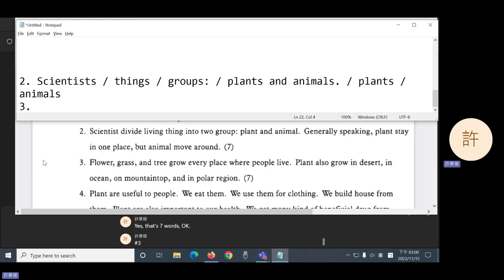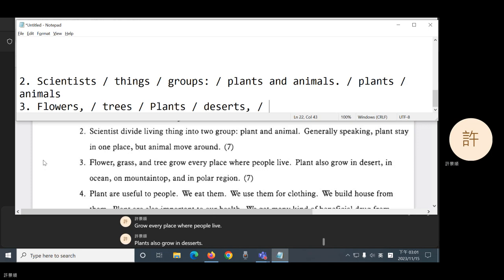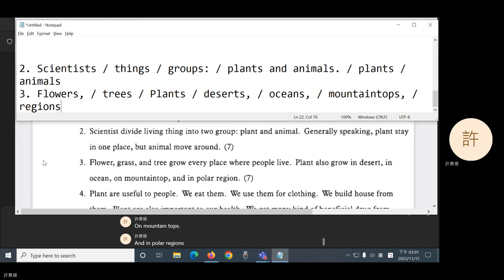Number 3, also 7 words. So it also wants us to use the plural. Flowers. Grass is uncountable. So not grasses, grass. And trees grow every place where people live. Plants also grow in deserts, in oceans, on mountaintops, and in polar regions. The polar region is like the very north and the very south of the Earth, 极地. 1, 2, 3, 4, 5, 6, 7 words. Okay, great.